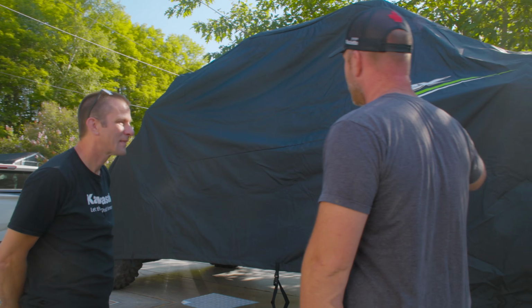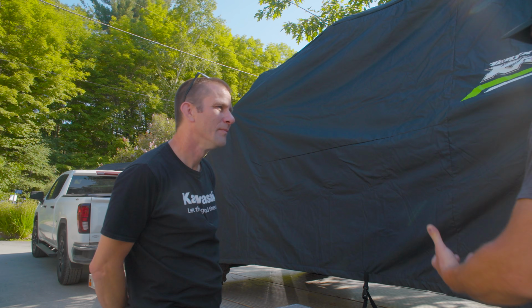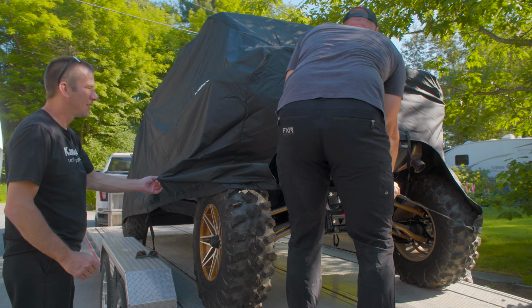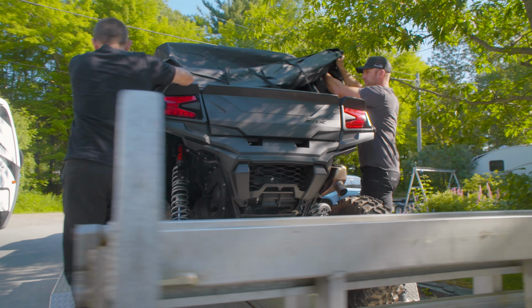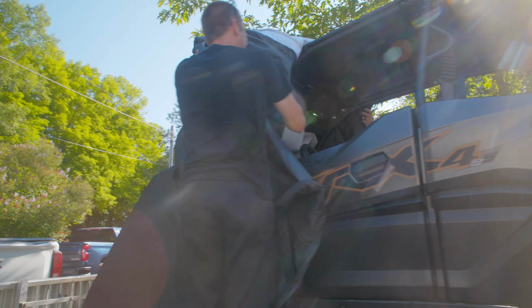Sounds great. This is a really nice cover, but give me the features on what's different about this. Well, this cover is great, keeping all the elements off of it, and it's also a towable cover. So we'll take this off, and then we'll see what else you guys have done to this buggy. We've tried to find covers for snowmobiles, ATVs, or side-by-sides, and 90% of them just turn into shreds. So this is strong enough to tow with, and it's got all the tie-off points.